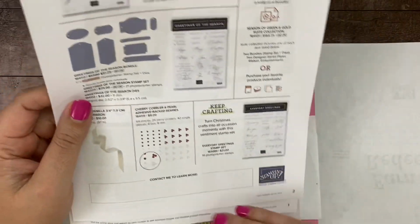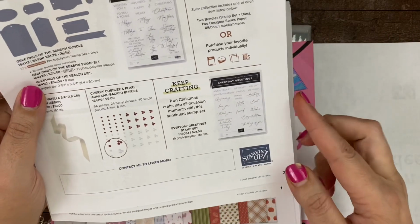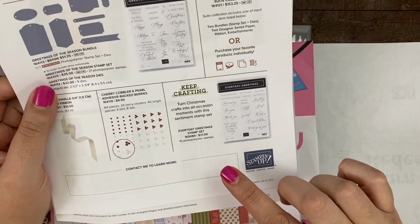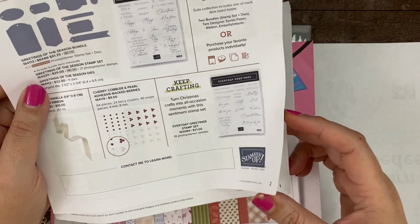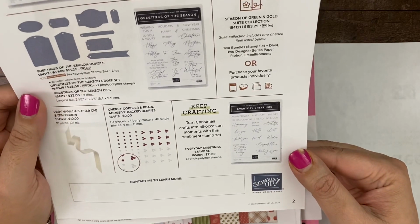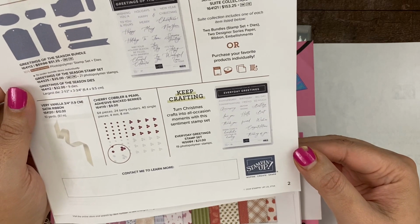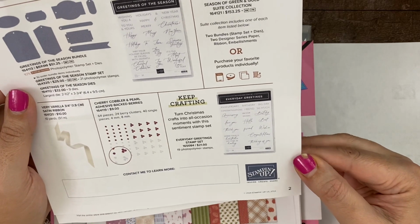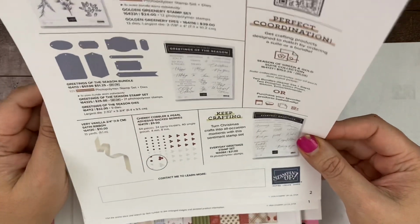And then if you want to add another word set for all occasions, this is an add-on to this particular suite, and it is called Everyday Greetings. So it has anniversary and congratulations and birthday, hello and thinking of you and things like that. So I hope that you will check it out.